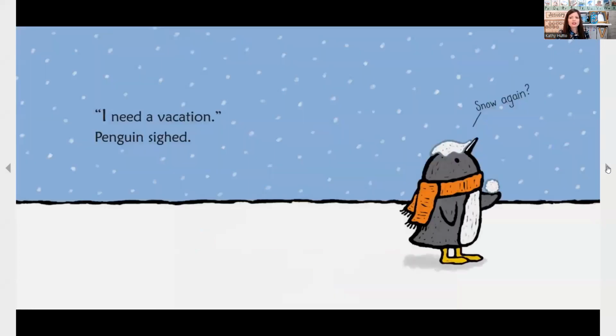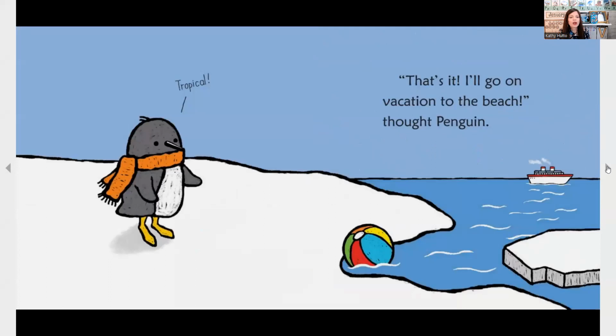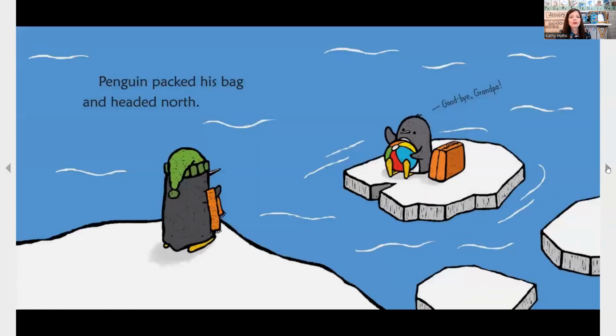I need a vacation, Penguin sighed. Snow again. Penguin had skied, sledded, and skated on vacations before. He wanted to go someplace different, someplace tropical. That's it. I'll go on vacation to the beach, thought Penguin. Penguin packed his bag and headed north. Goodbye, Grandpa.